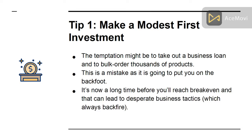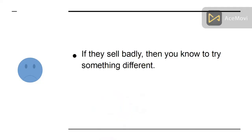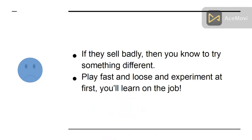It's now a long time before you'll reach break even, and that can lead to desperate business tactics, which always backfire. Better is to start small. Put in an order of 50 items, and let this serve as an experiment. If those items do well, you can order more. If they sell badly, then you know to try something different. Play fast and loose and experiment at first. You'll learn on the job.